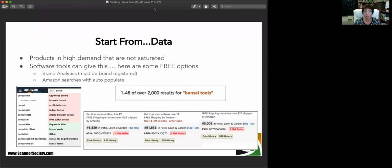So I'm really a big fan of this search expander extension, which I'm going to give you a link to later. But one thing you can do is start to search for products based on data. Brand analytics, which comes with brand registry, is fantastic for this. Auto-populate can be a great way to start to find things that people are searching for, how many results there are, and if the results have good rank.